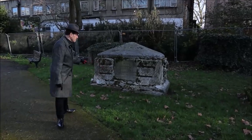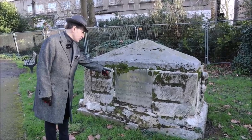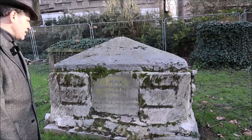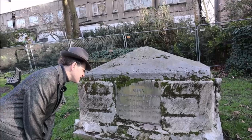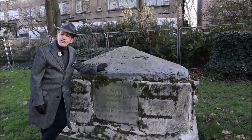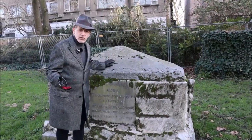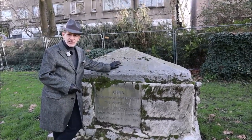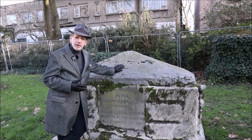right on the stone is the name Anna, 6th daughter of Richard Cromwell, the Protector, 2nd wife of Thomas Gibson, born at Hursley, Hampshire, 27th of March 1659, died in London 7th of December 1727. This is the granddaughter of Oliver Cromwell. Oliver Cromwell was, of course, Lord Protector of England 1649 to 1660, after Charles I had been executed, the only period in English history when England has been a republic.